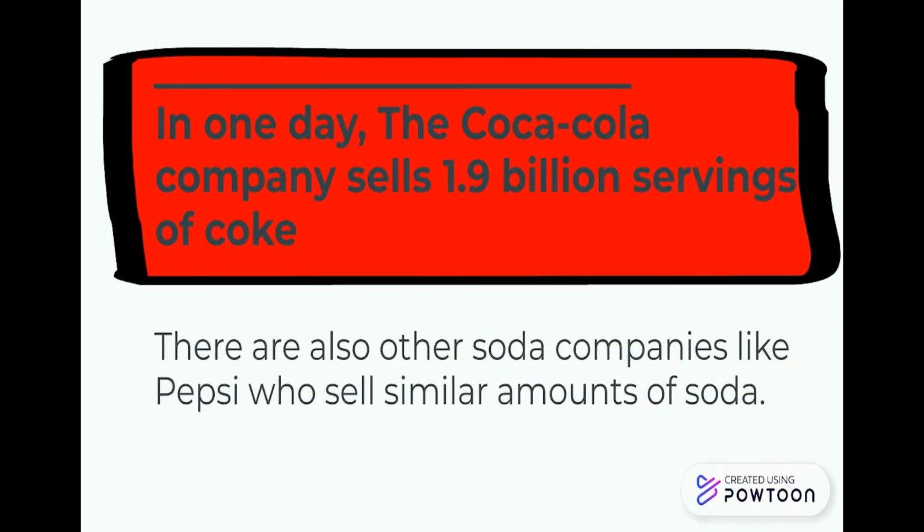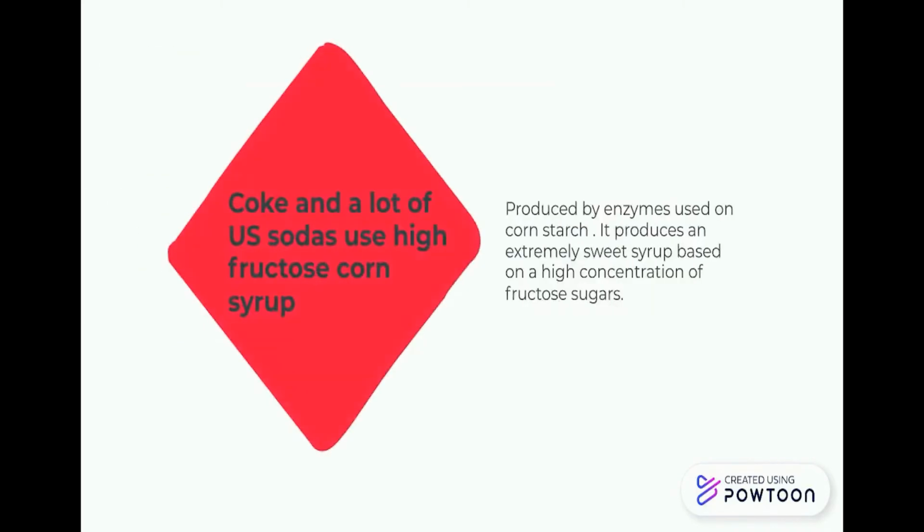Coke sells 1.9 billion servings of soda a day. This, alongside all the other sodas, means that soda is probably one of the biggest drinks in the world. Coke and other sodas made in the US use high fructose corn syrup as their sweetener. High fructose corn syrup is made from cornstarch that has been processed by enzymes.